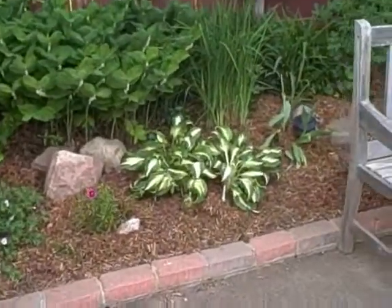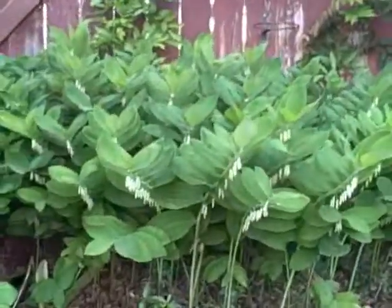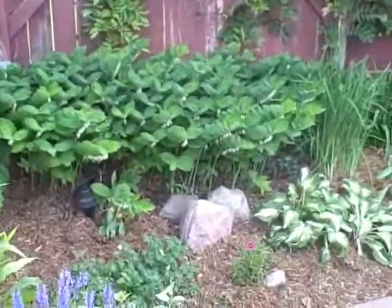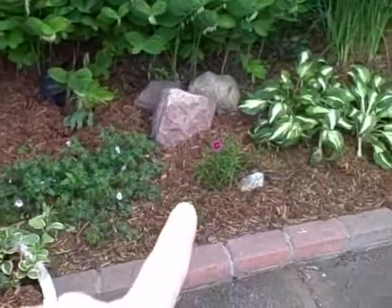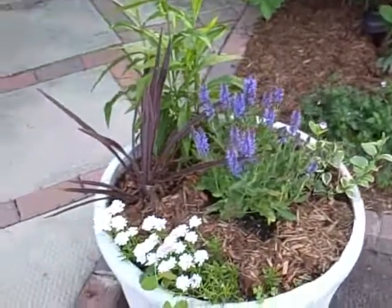Here we are, my favorite hostas. Solomon's seal just finished blooming. These little white droplets, aren't they pretty? They're gonna be gone in a couple of weeks. They were at their plumpest about a week ago. Don't remember his name. I think it's Sweet William? I don't know. Nice little container.